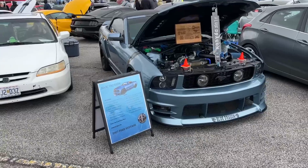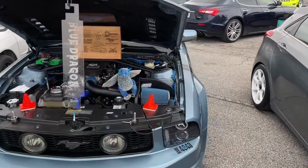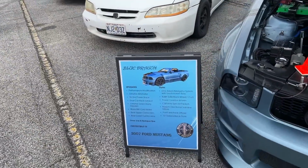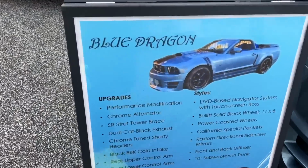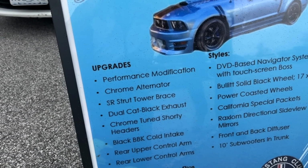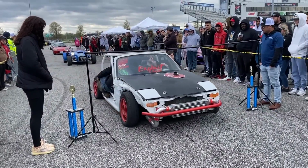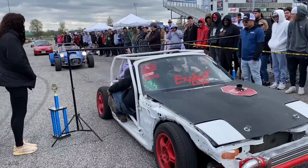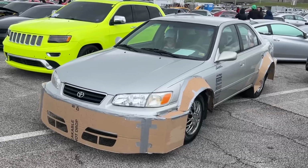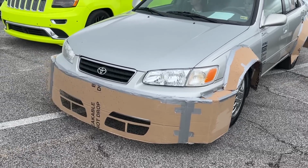Yay. All right, so I'm checking out this Mustang. And it looks good. Engine bay's all done up, like it looks nice. And I'm like, oh, okay, they have what I call a cheat sheet, and I mean that in a good way. Let me see what this car has. Oh, it has performance modification. I'll allow it. Here we go. It's parkour. Parkour. What? Oh, yeah.